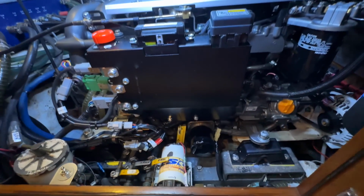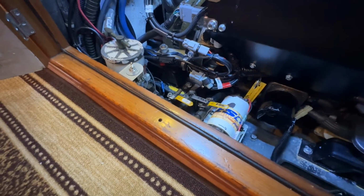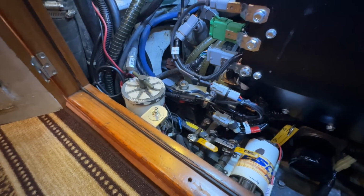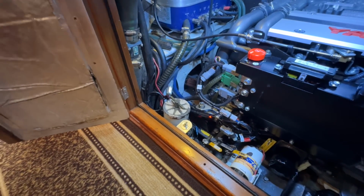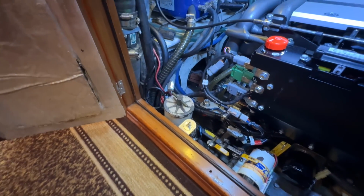We can see the starboard side there, so we can see your dipsticks right there. We can see that this mechanism here with the valves, that's a motor, that's an oil change pump. We can see the blinking green light right there. That is your NMEA 2000 connection to the electronics, so you can monitor all the engine data from your chart plotter. It's really nice. That's the generator fuel filter.